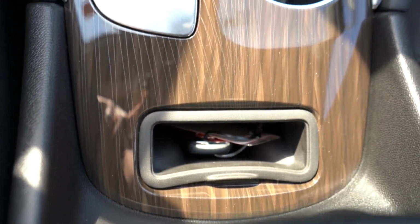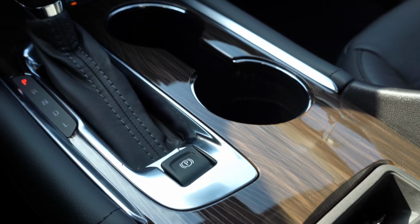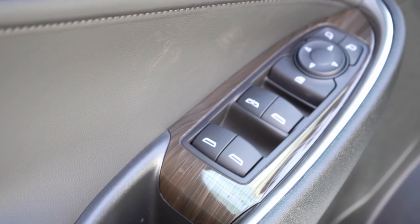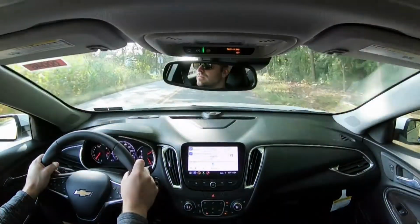Also, wireless phone charger comes standard with the Premier. And there is also what looks to be wood trim on the particular Premier that we have today, just around the cup holders and the shifter here, as well as around the power window buttons on the doors. And I do like the aluminum trim. It kind of ties together the vents. There's a cool little design cue there as well.